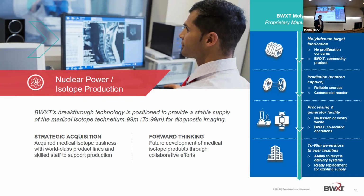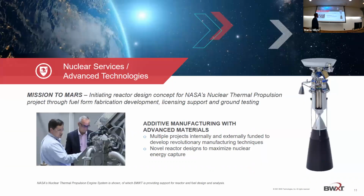And we don't have any fission waste, and the other waste we have is also just not that expensive to deal with, right, which is a really nice advantage. Any questions on this stuff? Okay, got some nods, that's good.